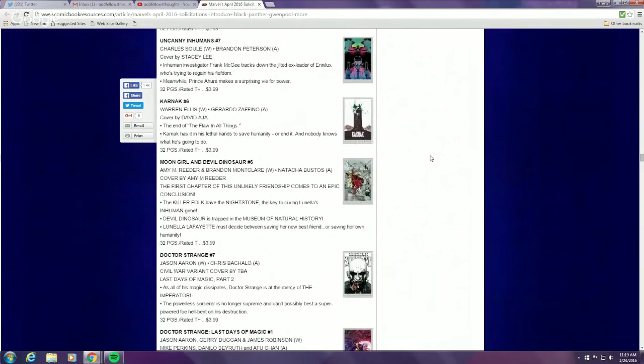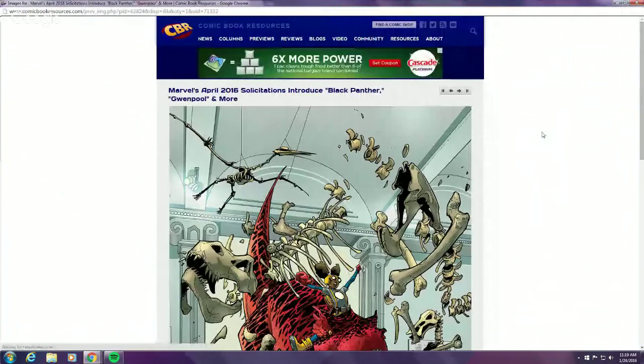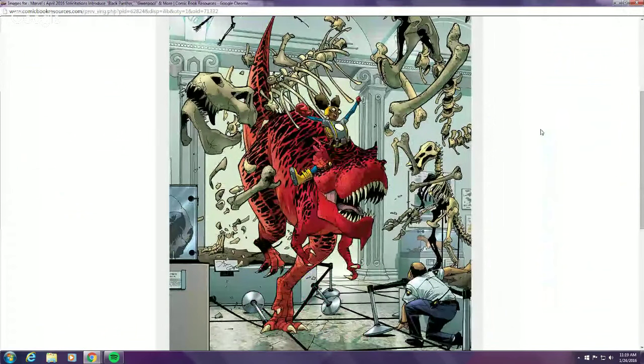Doesn't say it's the end of the book, but I kind of wondered. Moon Girl and Devil Dinosaur. Cover art by Amy Reeder. She's also the writer. So, I mean, I like this cover.